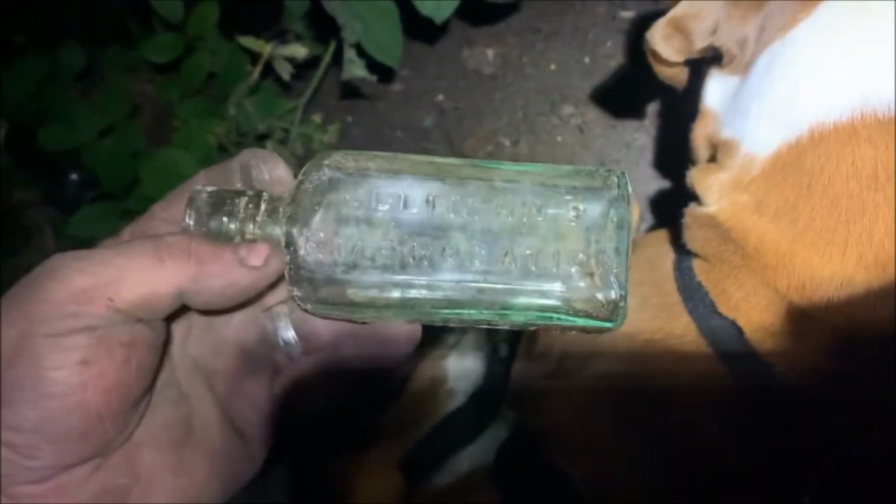Well, the bottles are early enough. It's just that we're not getting the finds. It's just pretty sparse, eh? That's a lovely Elliman's Embrocation. That's early. So is this. This is a little Kepler bottle. Should actually say Kepler on it, hopefully now. Yeah, unlucky. Nice little Kepler bottle that is.